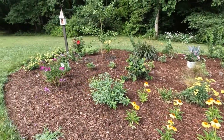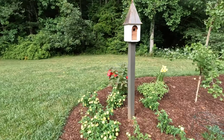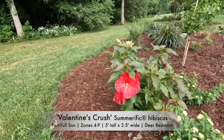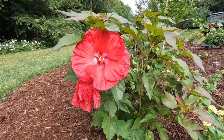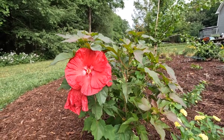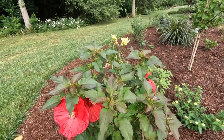And then what I want to show you while we're here is one of the new introductions of hibiscus to the Proven Winners line for next year. This is Valentine's Crush. Look at that beautiful, really like cherry apple red bloom. Gorgeous. I told Jerry last night we were out on the patio, and I said, it's getting ready to bloom because I could see the little buds. And so it has just started blooming. This is the first bloom today.